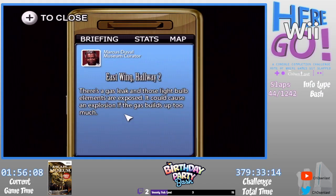There's a gas leak and those light bulb elements are exposed. It could cause an explosion if the gas builds up.